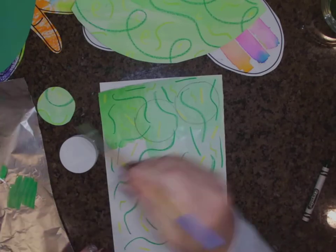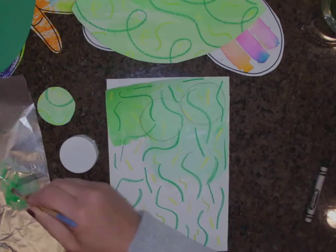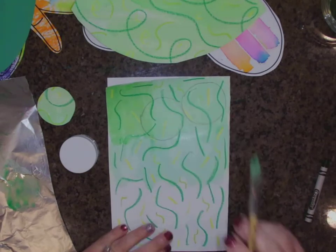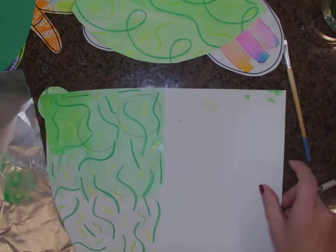Now you're gonna say, but Mrs. Hillman, what about his red face? Don't you worry, we'll get there in just a minute. So I have my green. Remember, I wanted it different than that color, so I painted it down here. All right, I have to let that dry. So I'm gonna show you how to make his red face. I'm gonna use some of my leftover scraps.